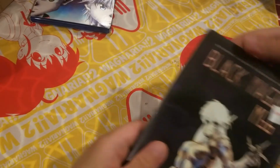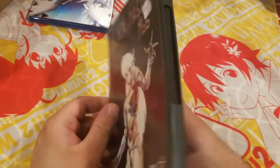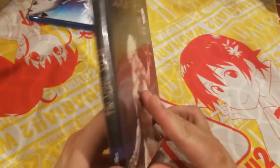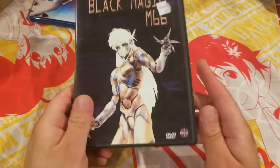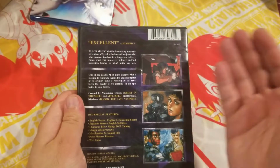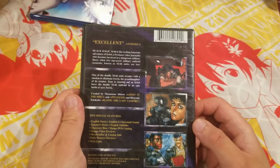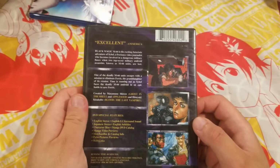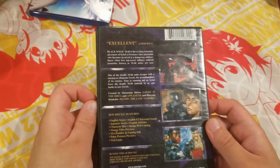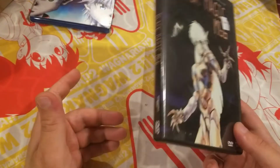Next one, a little bit of an older series, but Black Magic M66. I already have the VHS and then the newer version of this, but this is the Manga Entertainment Edition. If you haven't seen this, this is pretty good in its own way. As you can see here, it's pretty much about a freelance video journalist who gets involved in a dangerous military fiasco, and things happen. Very interesting art style showing here for the Manga Entertainment version, but yeah, I think this is the last version I would need, besides if I want to find the laser disc, which, who knows, maybe I will.